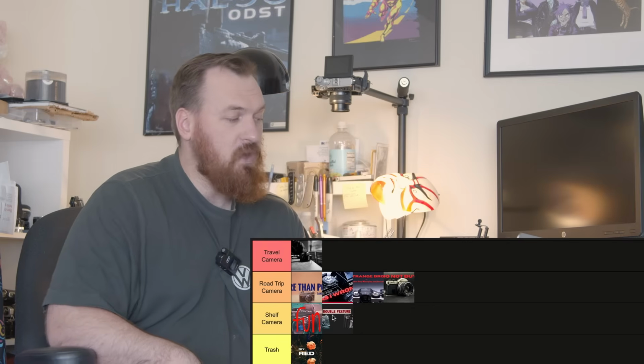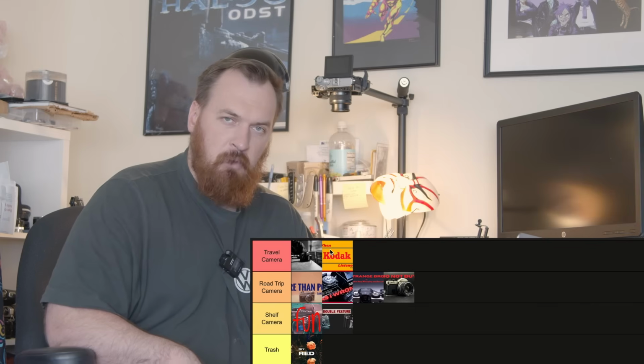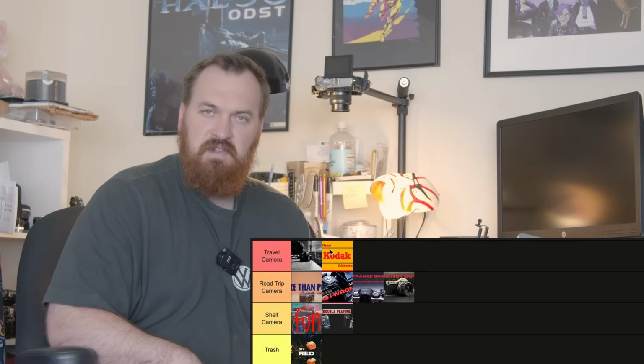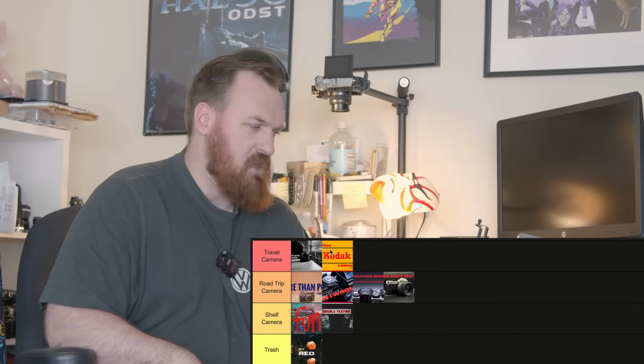We have Kodak Gold in 120. That is obviously travel camera worthy. That is the best medium format film that Kodak produces. The quality is not always awesome all the time, but the texture, the color, the affordability, all of that is there, 10 out of 10.